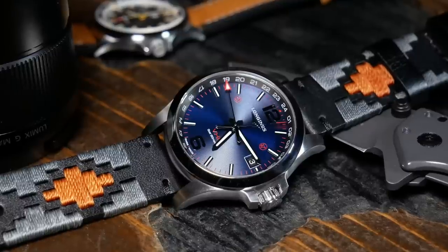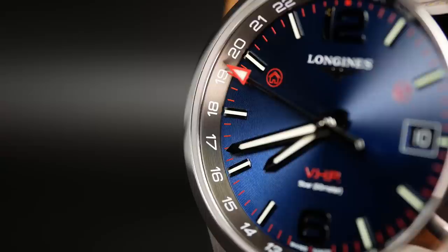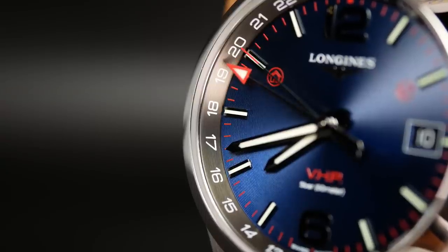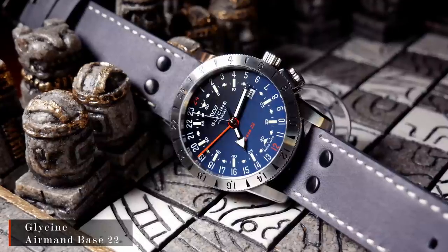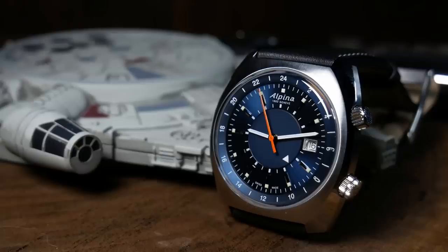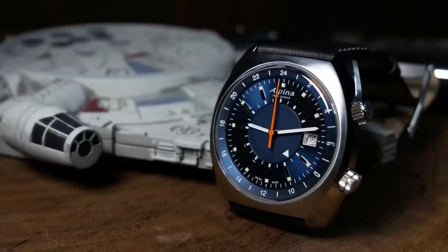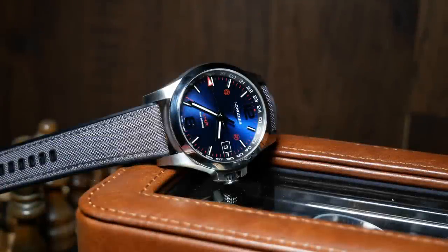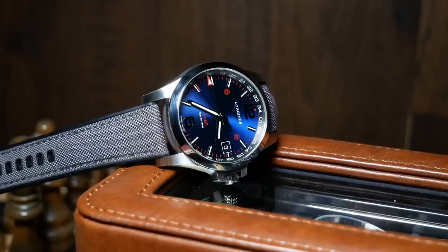With this version, the big thing is the GMT functionality, of which people always want to know what kind of GMT it is, whether it's a caller's GMT that you can independently adjust the GMT hand, or a traveler's GMT with a jumping hour. Well, it's neither, and kind of both at the same time, which sounds more confusing than it is. But basically, the watch has two different modes. You have a home and a travel mode.